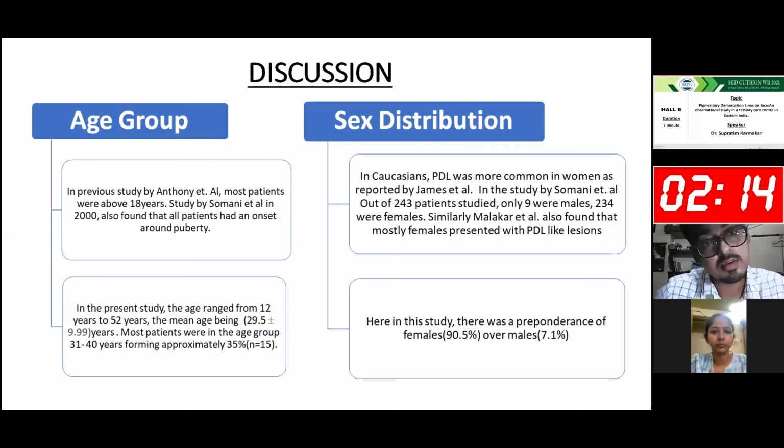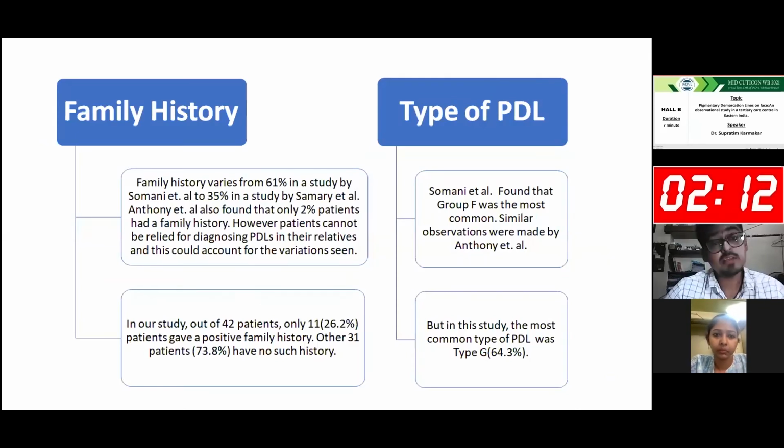Next slide, please. Family history varies from 61% in a study by Dr. Somani to 35% in a study by Samari et al. on Saudi Arabian patients. Similar observations were also found by Anthony et al., who found that only 2% of the patients had a family history. However, patients cannot be relied upon for diagnosing PDLs in their relatives, and this could account for the variation seen. In our study, out of 42 patients, only 26.2% gave a positive family history, while the rest, almost 74%, gave no such history.